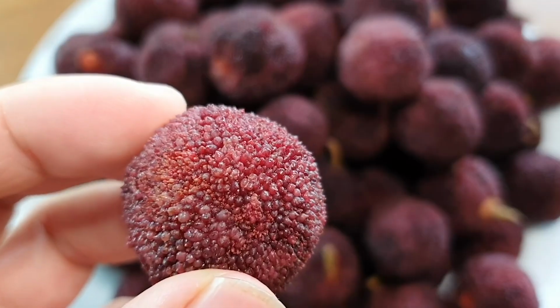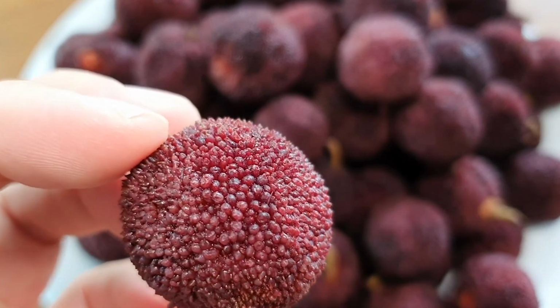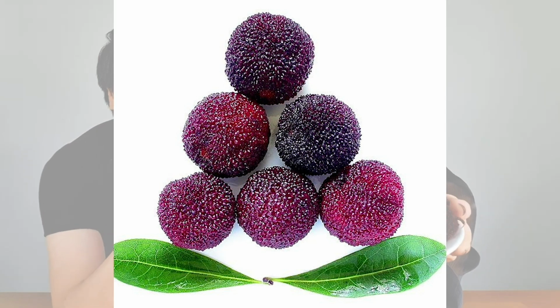It looks like, let me see. To me, honestly, it looks like a raspberry, a giant raspberry that's covered in miniature skin tags. I know that sounds a little bit nasty, but to me, that was obvious as soon as I saw it. But I've never had this before, so I'm gonna taste this and see what they're like.